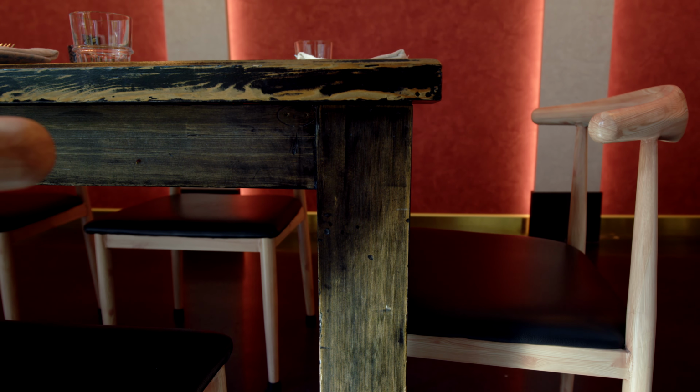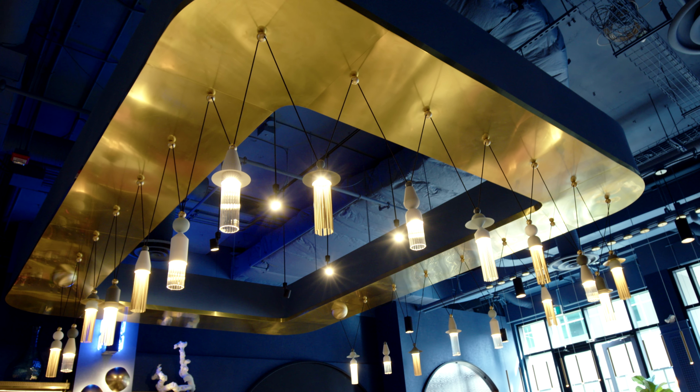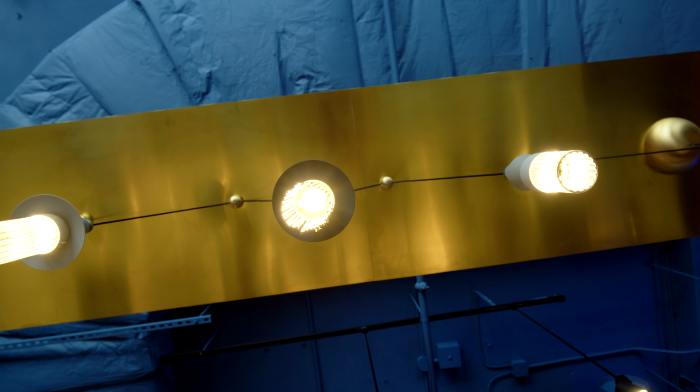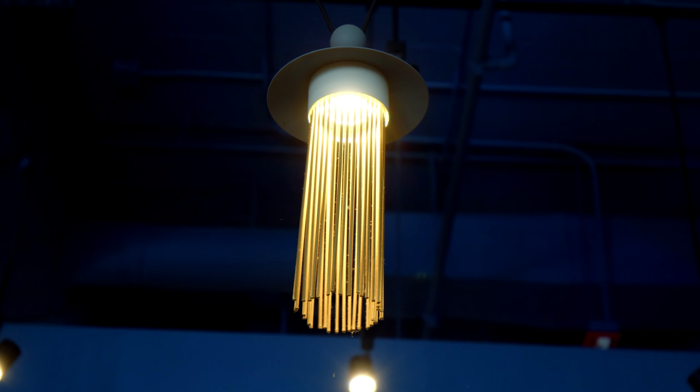We also love to mix metals. However, in this space, we did a lot of brass. And so there's little touches of that in the lights, there's touches of that around the bar, and then we came up with this really cool light fixture above the bar, which again kind of speaks to that old world charm with the brass and the tassels, but it's done in a really contemporary way.